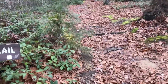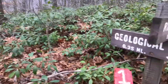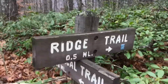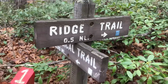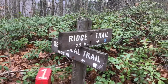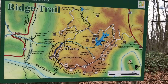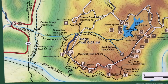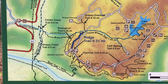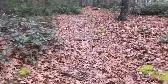So, the geological trail is down that way, which is marked black. But we're going to go on the ridge trail, which is marked blue. And that's just a half mile. So here we've got the ridge trail, what it looks like. It even goes out to Laurel Lake, which is interesting. Alright, let's check this out. So we just follow the blue markers.